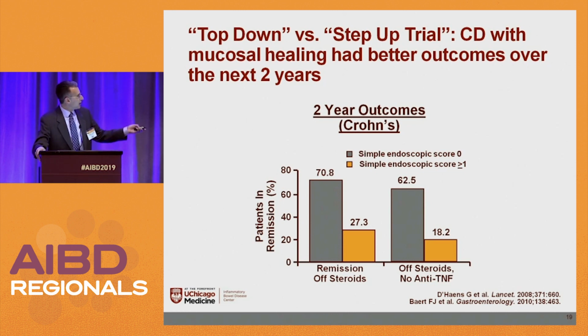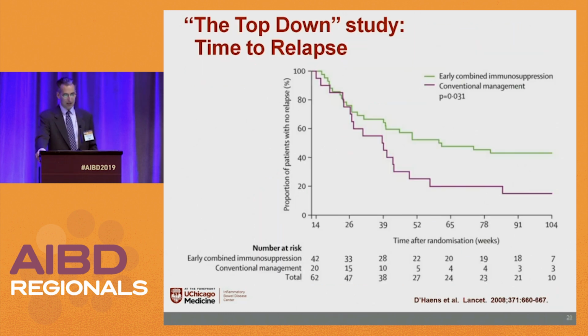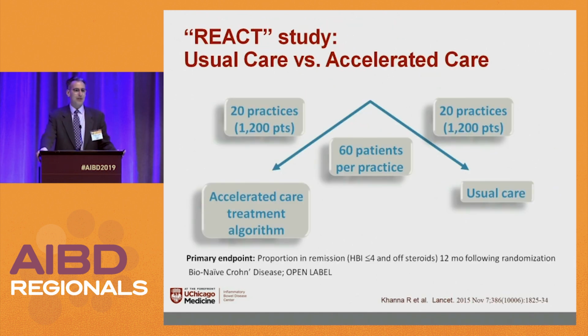So the remission rates in patients who had a simple endoscopic score of zero were 70%, but if they had any inflammation, look at the difference, 27%. Remission off steroids and even off anti-TNF. Big difference. And here's the time to relapse. So if they got the TNF right off the bat, here's the green, versus those who didn't. The people who didn't, and that's how most have been practicing, would relapse rather quickly. So that was that trial.